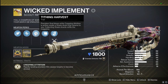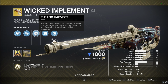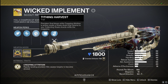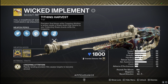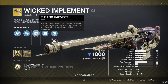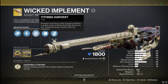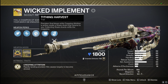Now, for its exotic perk here, Tithing Harvest. Precision final blows while creeping attrition is active create stasis shards that return to you. Collecting stasis shards refills the magazine, which it can overflow as well, but it only overflows to double the magazine size, so 30 in the magazine at once, which I do feel like could be a lot higher, like 50, 55 would feel way better with this, just because 15 in general doesn't feel like that much.